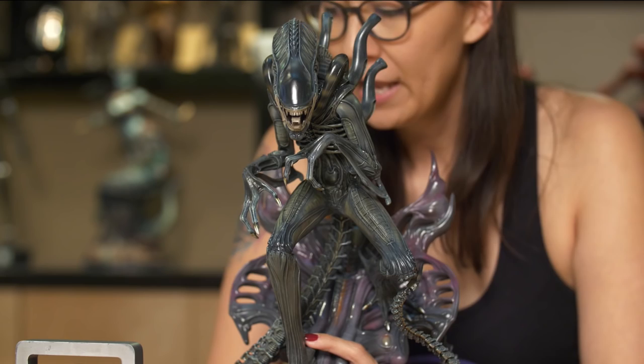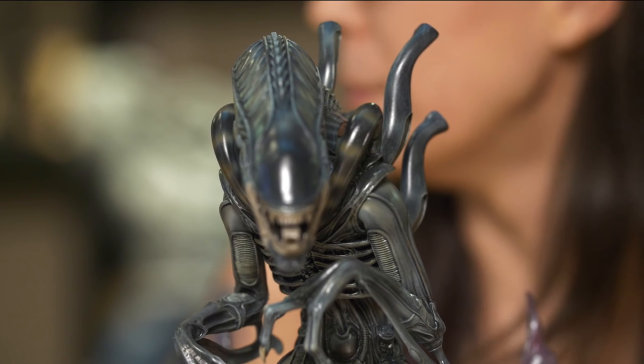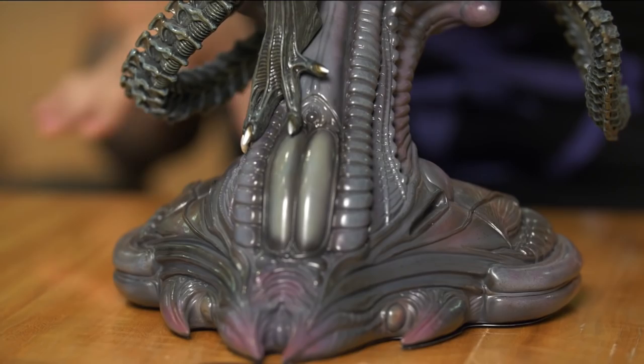Look at the details on the skull and all the places. I'm going to move him closer. Or her. Him. I like the purple on the skin. I do too. I like the translucent type paint job on here and all of the kind of organic looking elements. He is shipping between June, which is now, and August.